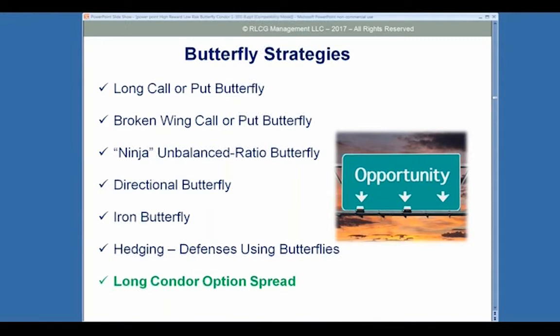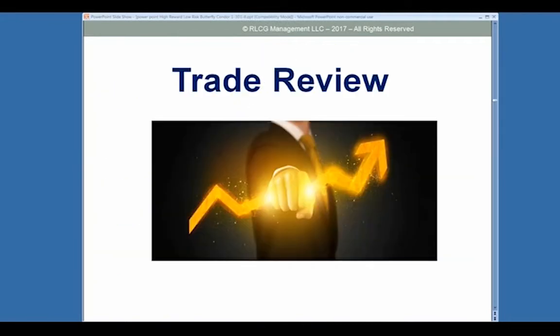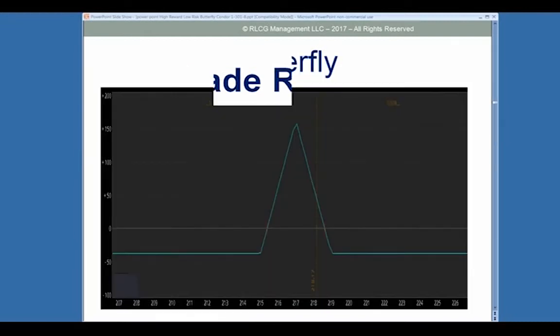And then the big positive, really great benefit from these two types of strategies is the hedging benefit that they offer, so defending your trade using either a butterfly or the long condor option spread. So these are the strategies that I love to go to and look at first. Let's take a look at a couple of examples so you can get a better understanding of these two types of strategies. So the balanced butterfly looks like this.